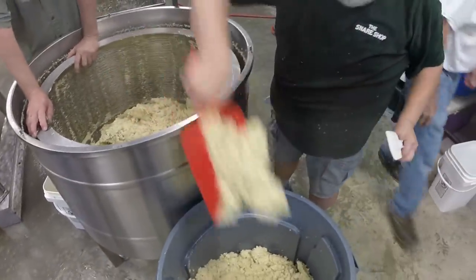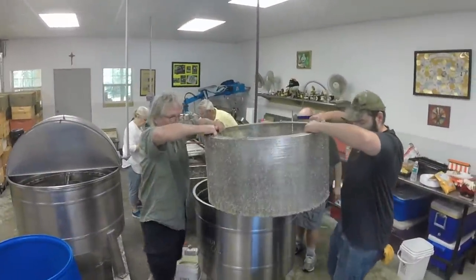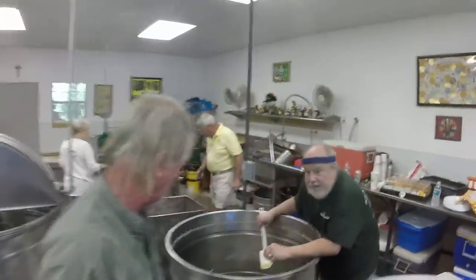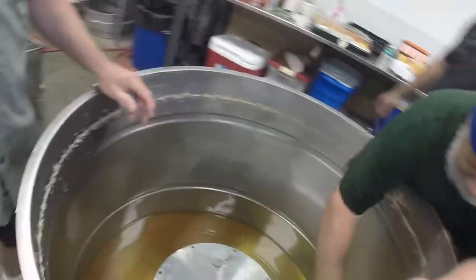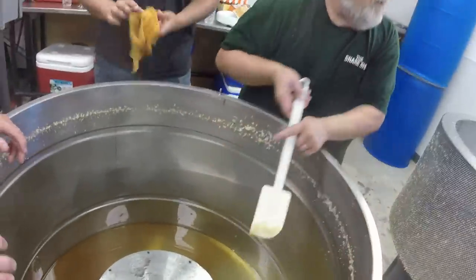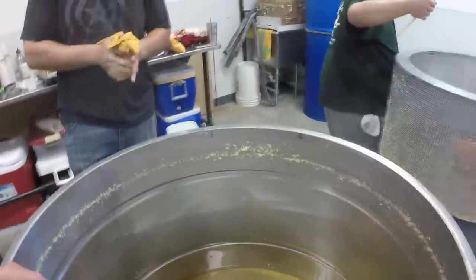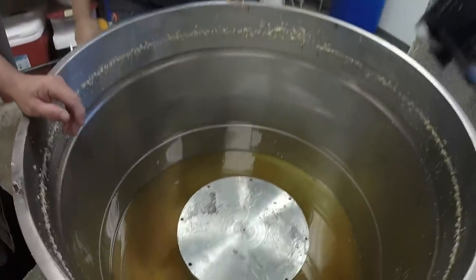How many bees did it take to make all that capping wax? Whoa, watch out, we almost caught Ralph down. Let's see what we got down here. We got a bucket over there? Yeah, we do. Oh yeah, plenty of honey. Look at that. Let me get my camera too. Plenty of honey down there.